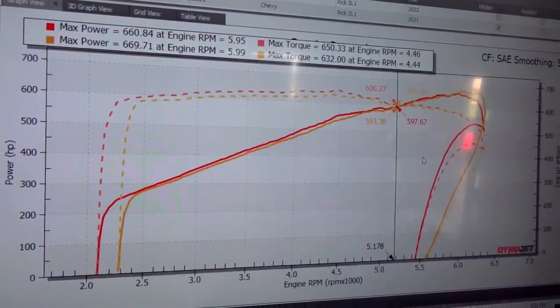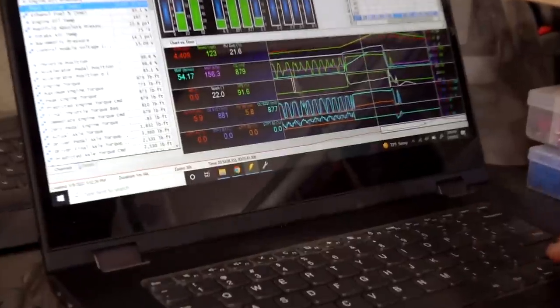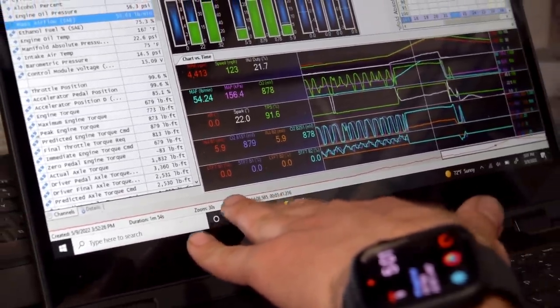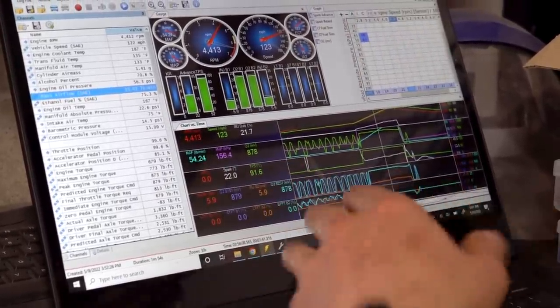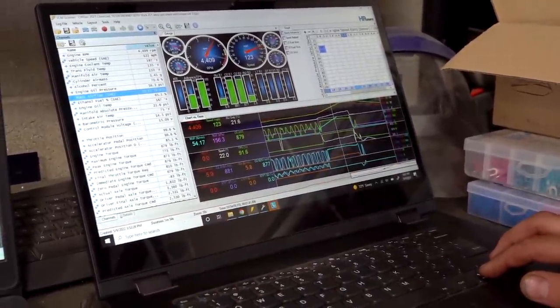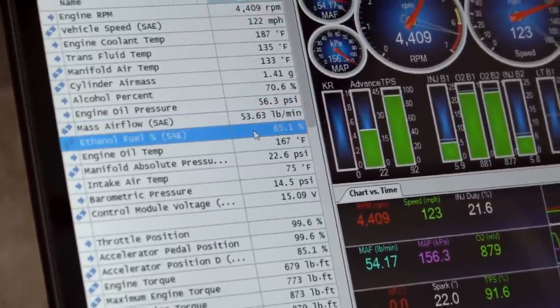Looking at the file, right around 4,400 RPM, we can look at this time. I'm not sure how exactly you would break this down. I'm not sure what the increment is when I click this button, but it's not a lot of time. Fractions of a second we're looking at here with each click of this button. So we instantly go from 65% ethanol content. Where is that at? Right here. Oh, got it. So let me highlight that quick. I see it.